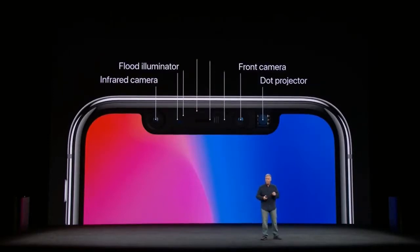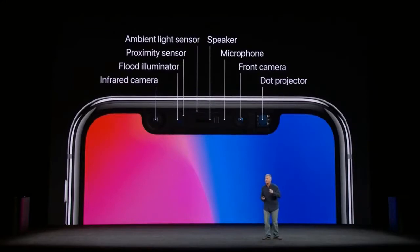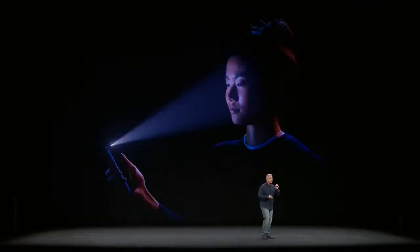And that's not all. There's also the proximity sensor, the ambient light sensor, the speaker and microphone, all packed into this True Depth camera system area. It is amazing. Every time you glance at your iPhone 10, it detects your face with the flood illuminator, even in the dark.